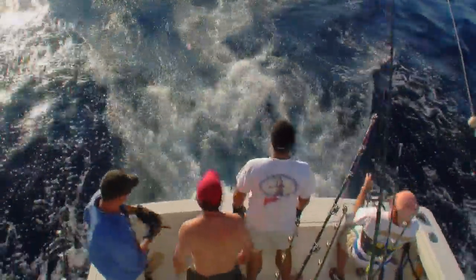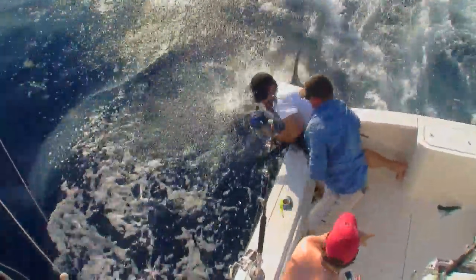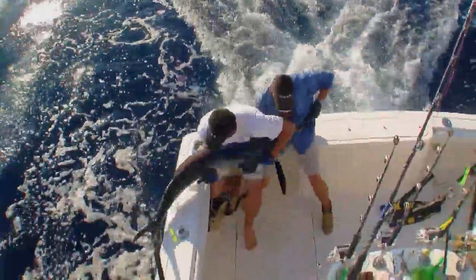All right, what we're gonna do here is just try to get this fish close. We're gonna leader him, we're gonna grab the bill, pull the hook. We gotta get this fish in the boat. We gotta put the cherry on the top of this whole trip. Right, you get the belly. Nice and easy with him.